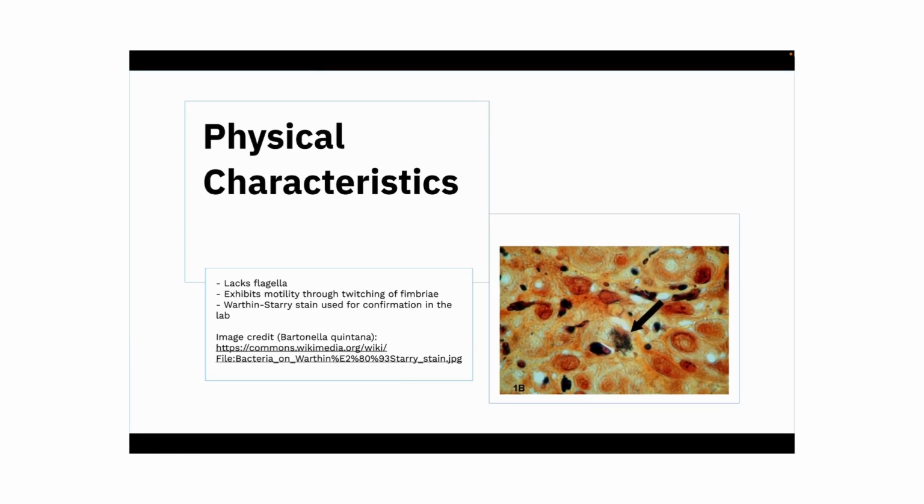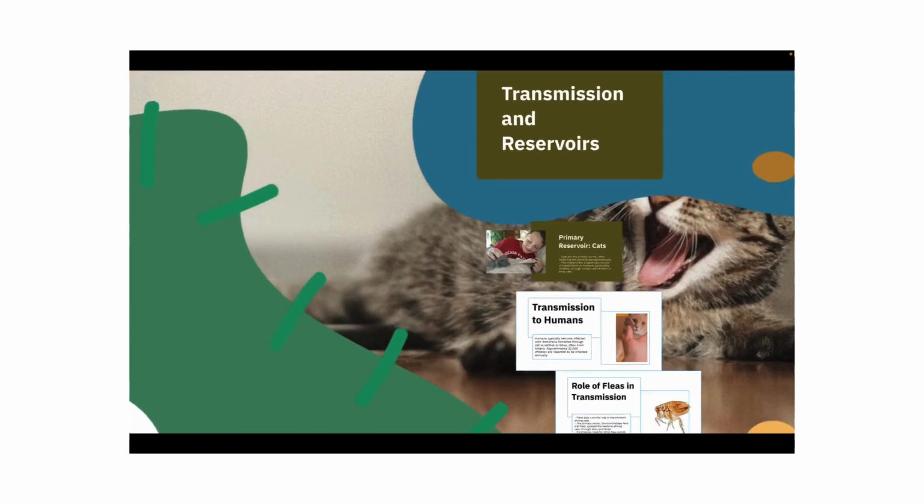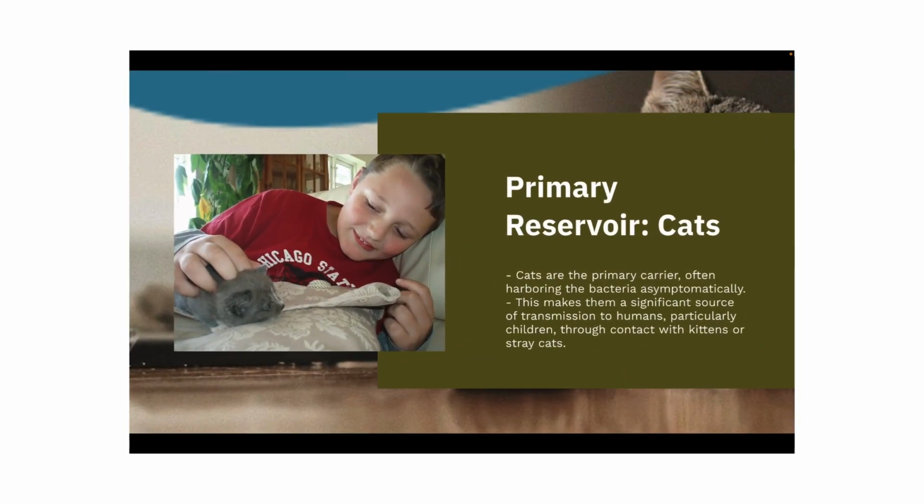Anatomically, B. henselae lacks flagella. Rather, it relies on the twitching of its fimbriae to propel movement. And here we can see a relative of B. henselae, which is positively identified using the Warthin-Starry stain. Domesticated cats, particularly kittens, as well as stray cats, are the primary carrier. However, they are often asymptomatic.